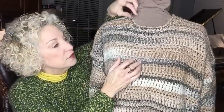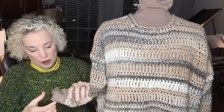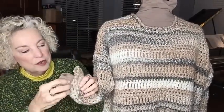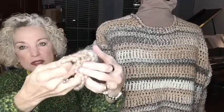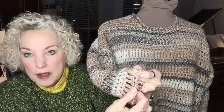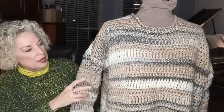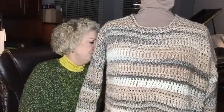But I wanted to show you the neck, and I don't know if you can see this, but I did the reverse single crochet around the neck. I also did it around the sleeves. I've got this turned up. It's kind of cute the way I turned that up. It looks cute on Crystal. But I did this on the sleeve as well. And if you can see that, that is the reverse single crochet all the way around with the 3.5 inch or 4-inch cuff on the sleeve. So it's kind of a different way I did it.